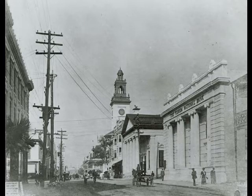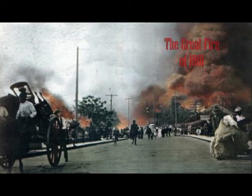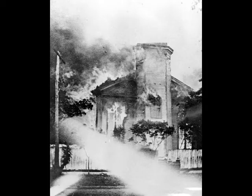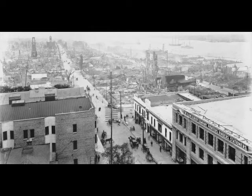Jacksonville was growing by the 1890s and even had started a streetcar system. Then, on May 3rd, 1901, the cruelest day ever in Jacksonville's history, it all burned down. An estimated 10,000 people were homeless. Tents were erected in Riverside as salvaging and rebuilding began. People came from all over to help.